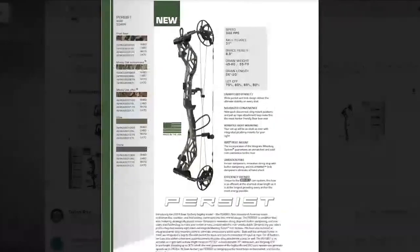Yeah, I'm glad to. So the Persist is a new flagship. We really took the Execute platform, so to say, and then asked, what can we add to it to make it better and fit a little bit differently in the line than the Execute? The Execute is available in 30 inch and 32. So axle to axle, we went with 31. Pretty simple math to go right in the middle there, huh? We went 31 inch axle to axle at 340 IBO speed, 6.5 brace height, so a very shootable bow, 26 to 30 inch adjustable on the cam.